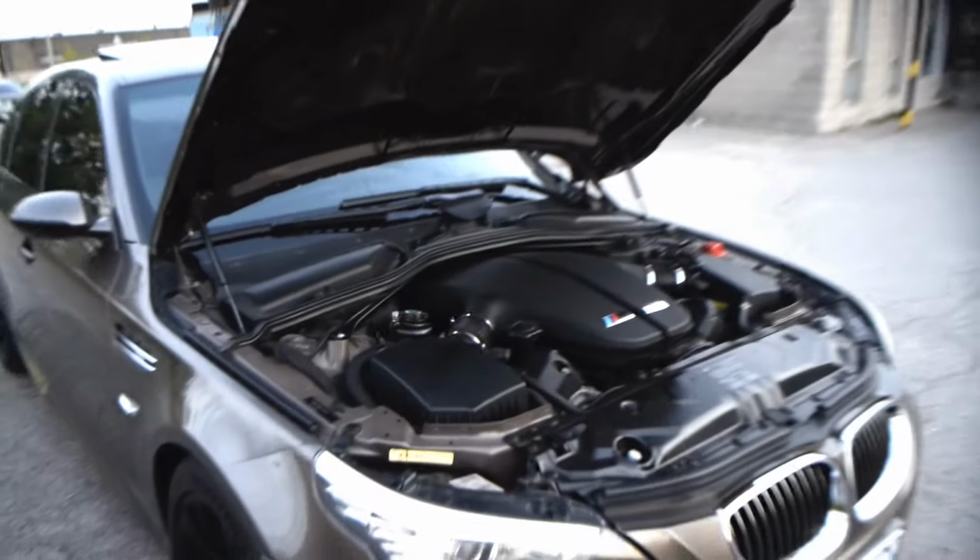Now, can I ask how fast you've gone in your M5? I've only hit about 230. I know it clocks out at about 270 before the limiter comes in. Yeah. But it does say 330 on the dash. So once you take the limiter off, you're good. You can go that high when you tune it.